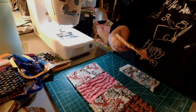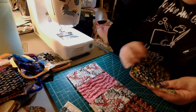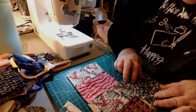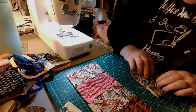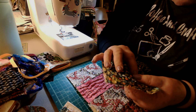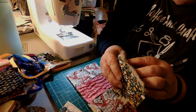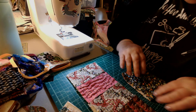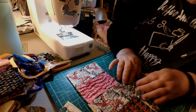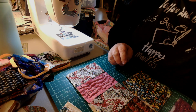Okay, then this one is, because there's work on both sides, I do not think I'm going to cover this up, because this is already the fabric, and it's got the fill in the middle. I think I did do these. Yes, I did do these, but it's been so long ago.